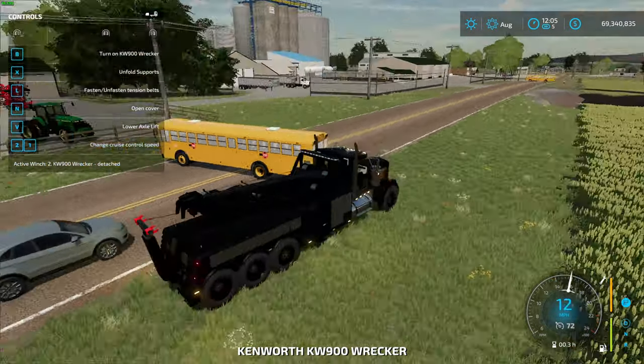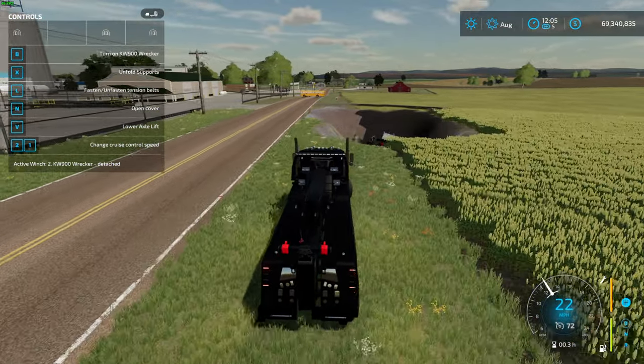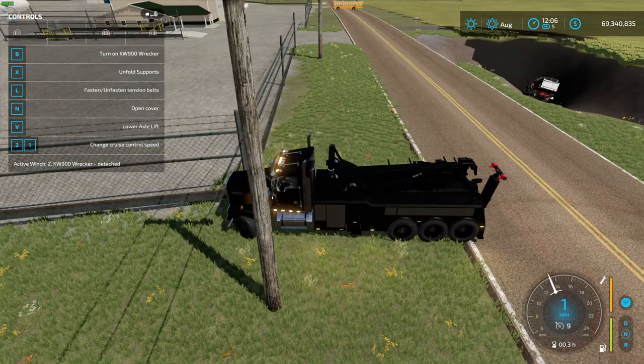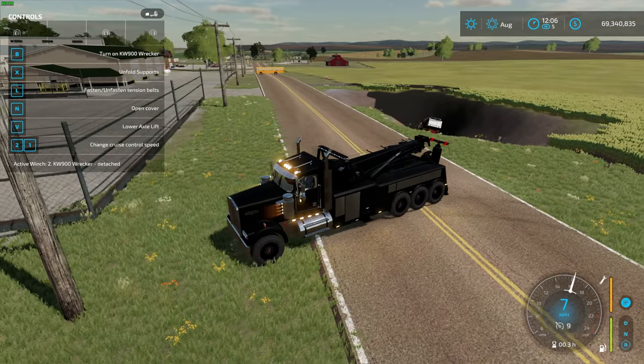Alright, we're rolling up to the scene. Apparently, they got some local school buses to come over and be able to block off the road. I know that our block-off vehicles are on another scene. Those are actually doing pretty crazy right now.